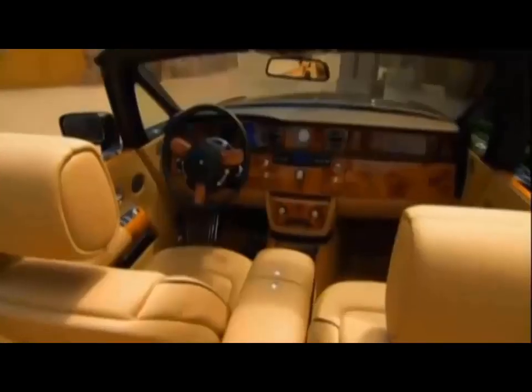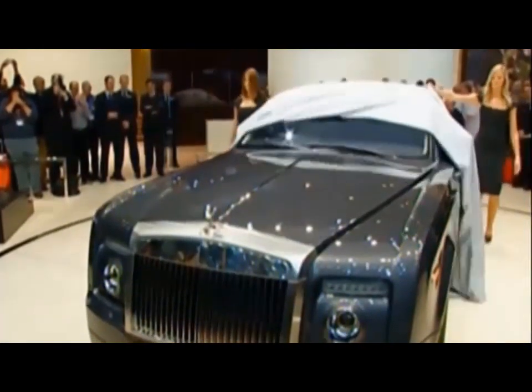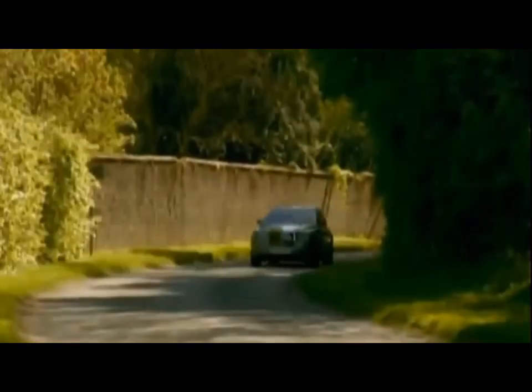You've got the comfort from inside with the leathers and the woods, which are not only comfortable but beautifully handcrafted. That's really what makes it the finest car in the world.